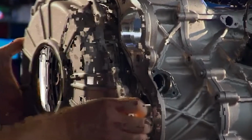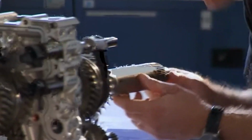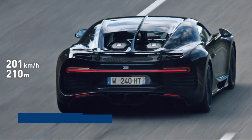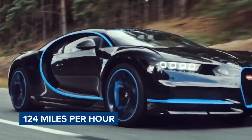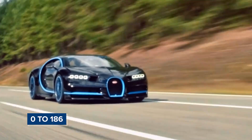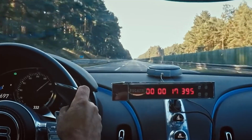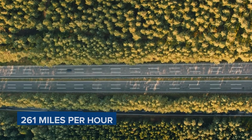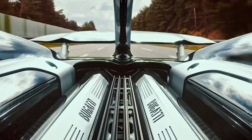When paired with the Chiron's 7-speed dual-clutch transmission and all-wheel drive system, this engine transforms into a performance machine that defies belief. The Chiron accelerates from 0 to 62 miles per hour in just 2.4 seconds and reaches 124 miles per hour in 6.5 seconds. From 0 to 186 miles per hour, it takes only 13.6 seconds. Its top speed is electronically capped at 261 miles per hour due to tire limitations, yet even at that speed, the Chiron maintains astonishing stability and control.